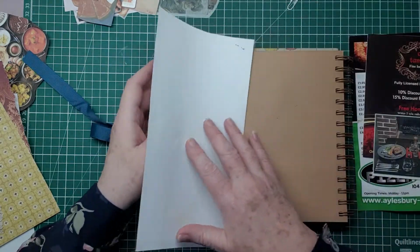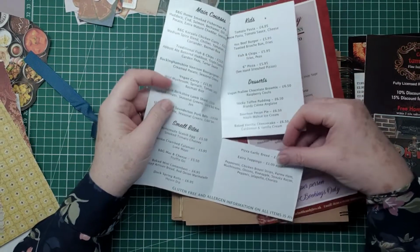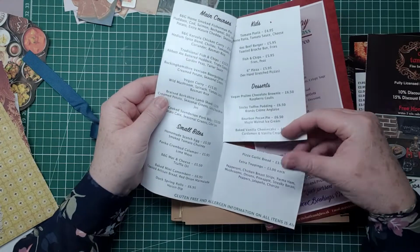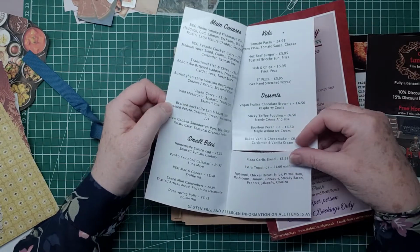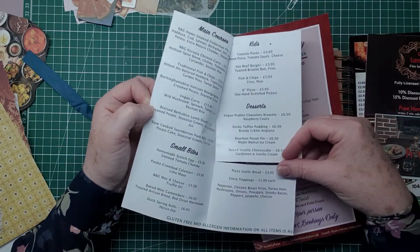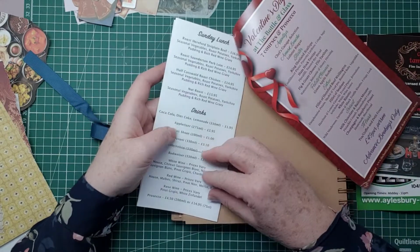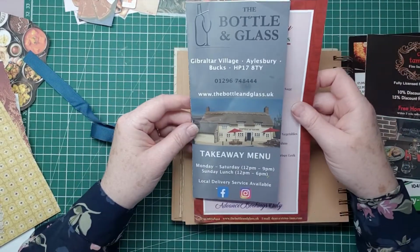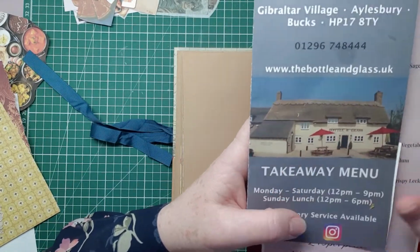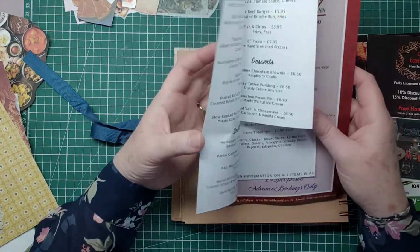But they did start this takeaway menu, which I believe a lot of places that started up the takeaway menu have continued, even though they've now been able to open back up the indoor restaurants for business, because I think it's been quite successful. So this is their main course, small bites, children's and desserts, and their Sunday lunch, and that's a picture of the place. It's a little thatched building. It's really lovely. So that would be a nice one to use.